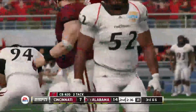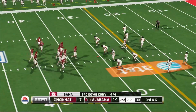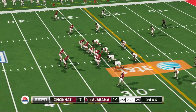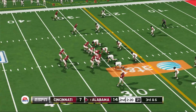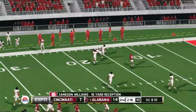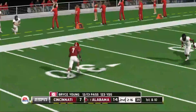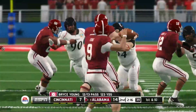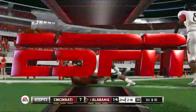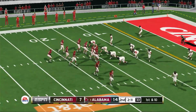Tackle made right around the 30. That's good for gain. We're at play number 9 of this current drive. He throws it. That's a great tackle at the 15. First and 10. Ball on the 15.